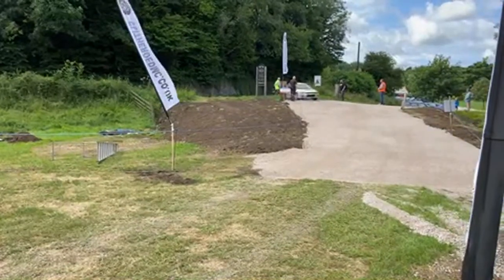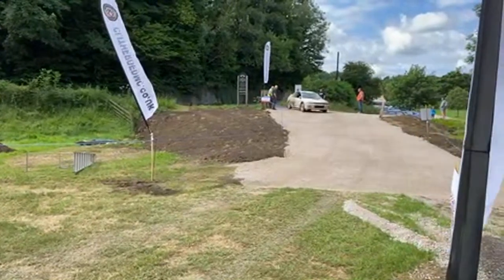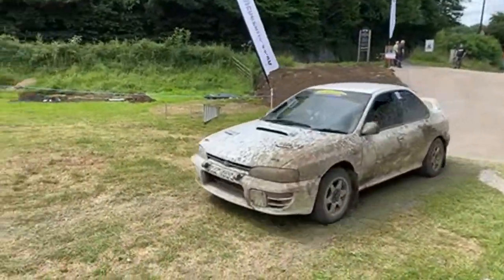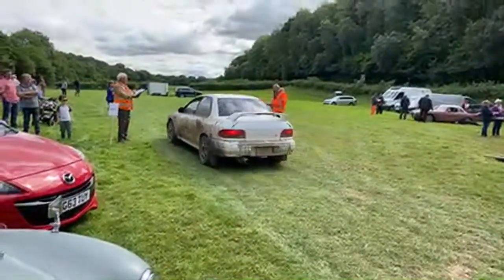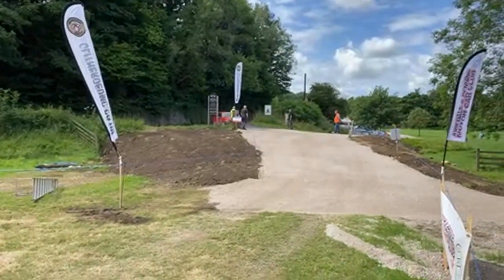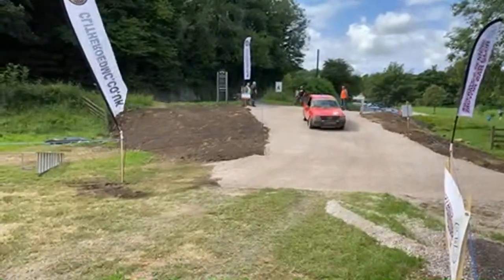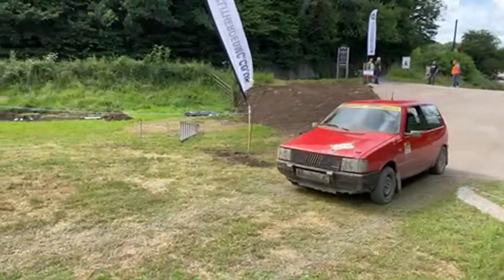Oh my word, look at the stiff suspension on that beast. Yeah, apologies for calling that a Mini. Straight cut box by the sound of it. Proper car. Fiat Uno. My word. It's worth coming just to see one of those. Oh, fantastic car. Early one as well, I think. I'd say it's a Turbo IE, but who knows.